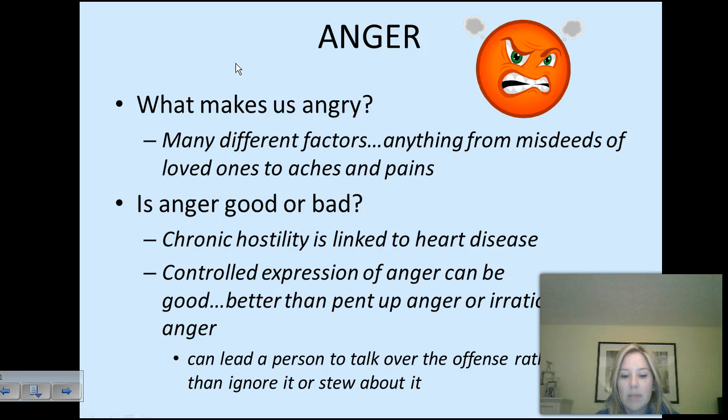So then the key question is, is anger good or bad? In some situations, can it benefit us? In some situations, is it really not necessary? Chronic hostility, interestingly enough, is linked to physical damage to your heart. It can link itself to heart disease because you have that tendency to cause the body to be in a heightened state of alert, and that's just not good for it to be in physically.